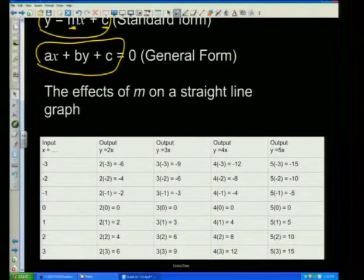Then I go to the next point where x is -2. I get 2 times -2, it's -4. Then I go to -1, 2 times -1 is -2. And so forth in that function.